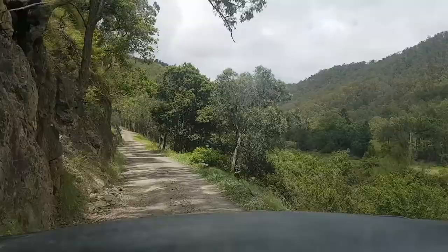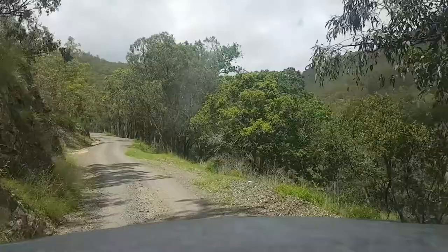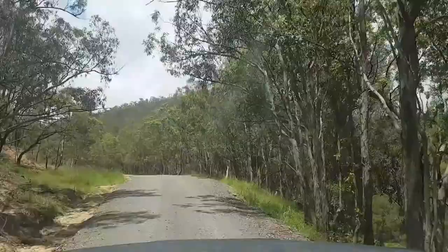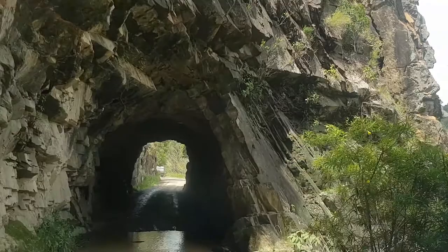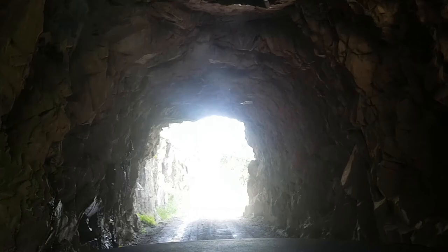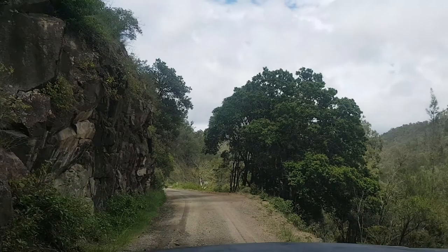Cliff on the side, cliff on the other side. That was a pretty big pothole. How cool is this? Just along the road here, little tunnel. Not too much bigger. Although they get trucks through here, so. That was really cool.